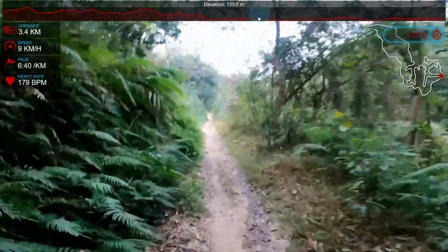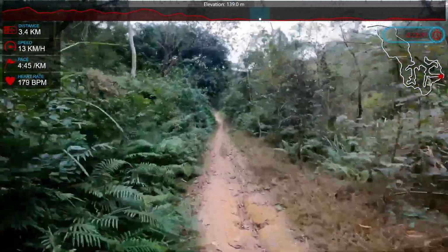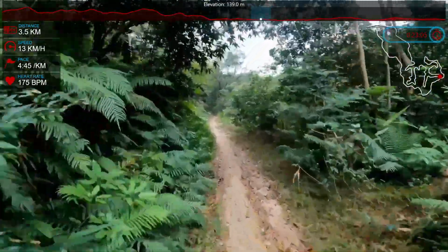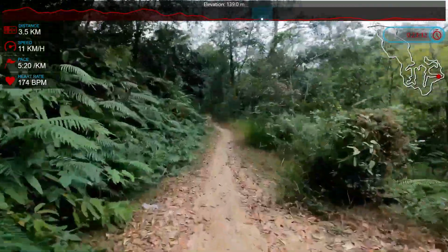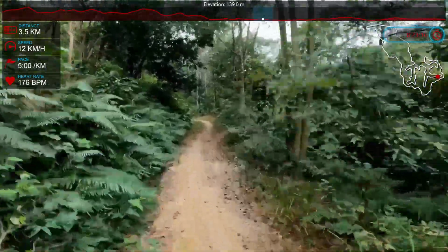I haven't actually shown the lake at all, but anyway, it doesn't matter. You're not missing much as far as the lake is concerned. And apart from the running clubs, there's a couple of old traditional Chinese villages here in Shenzhen, but not many.